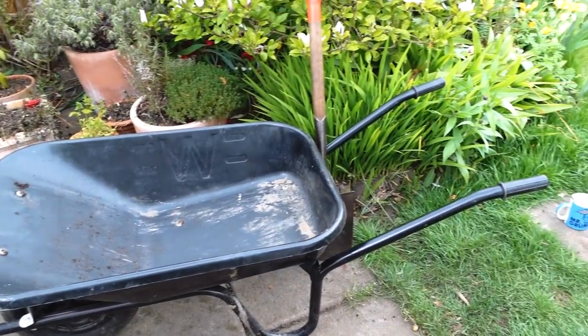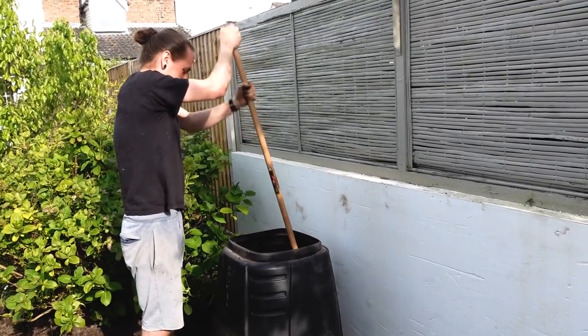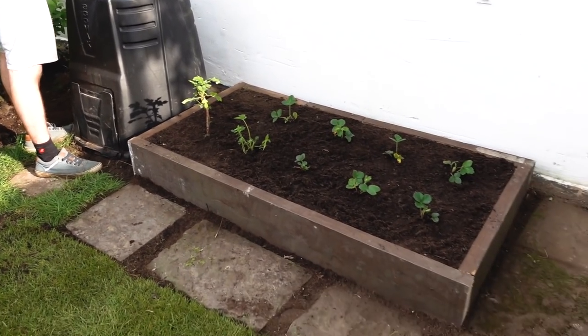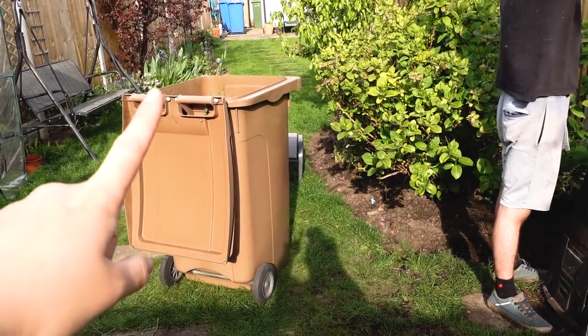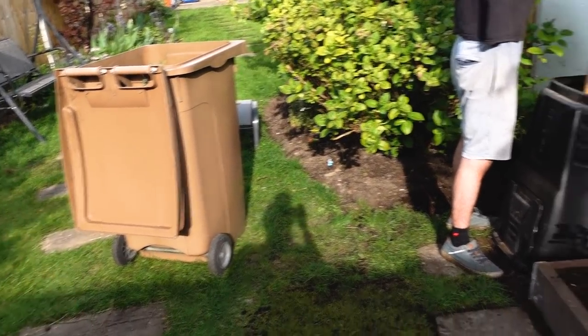So we've just got the wheelbarrow to put away. Dom looks like he's making a big pot of soup or something. The sun's come out for us just as we were about to go inside, and it looks so nice. So we're having to get rid of some of the stuff out of here because the bin men wouldn't take this because it was too heavy. It was full of grass, so we're just putting some in the compost.